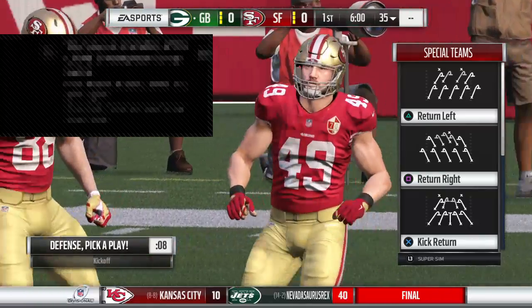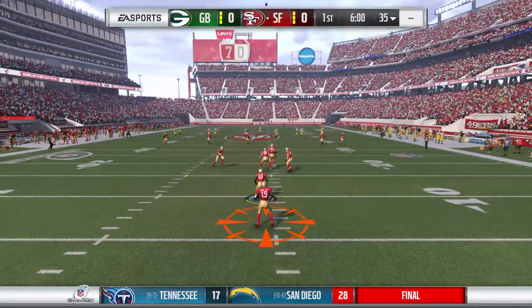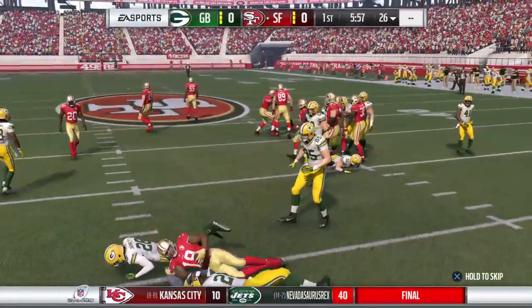A look inside Levi's Stadium in Santa Clara. Ahead, we'll decide the second entrant to next week's NFC title game, as we've got a great one in store between the Green Bay Packers and the San Francisco 49ers.